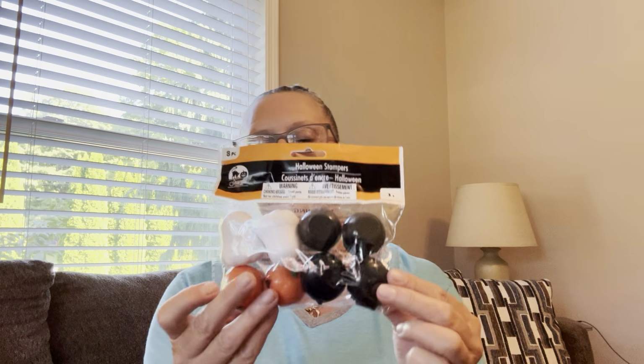They also have these, and these were on my wish list as well. It's an 8-pack of Halloween stampers. Now, you can't really see it too well through the bag, but you're going to get 2 kitty cats, 2 pumpkins, 2, and this is great for miniatures too, 2 little cauldrons with bubbles, and then 2 little ghosties.